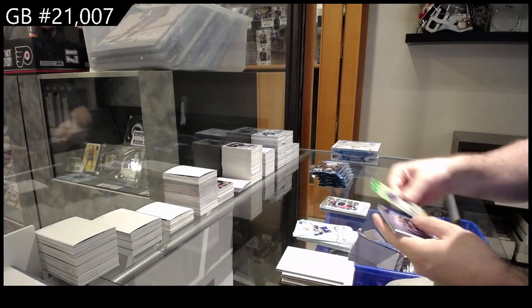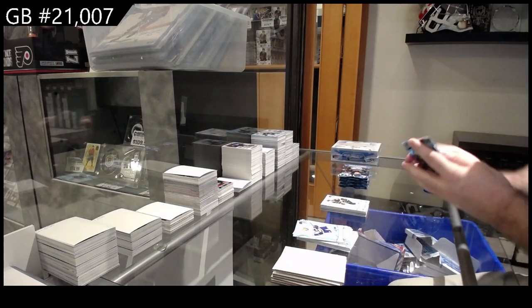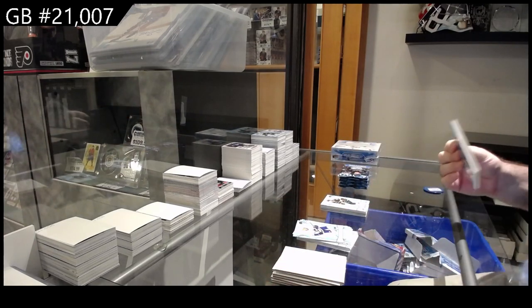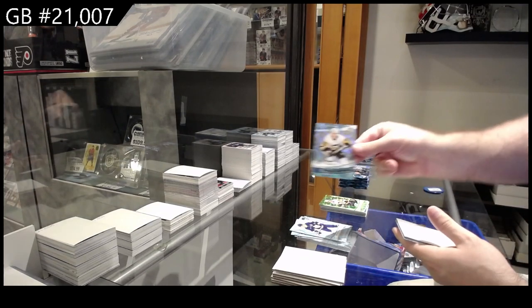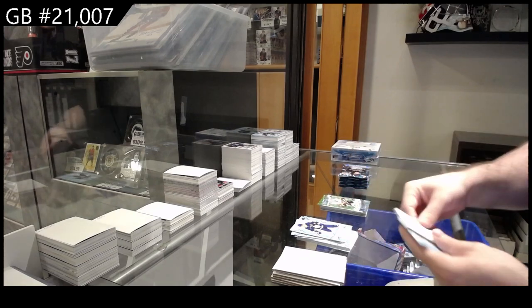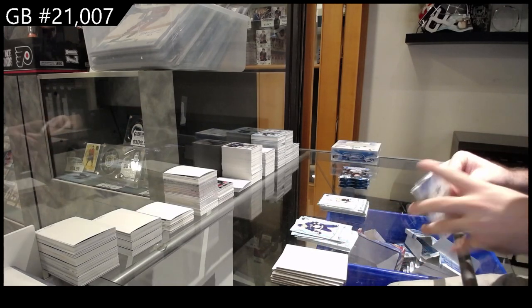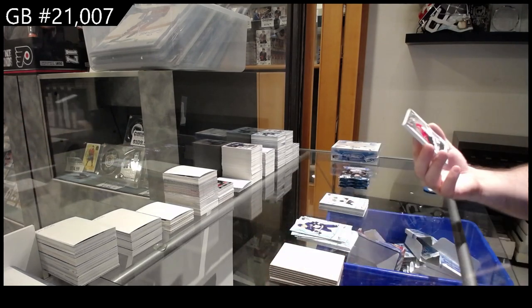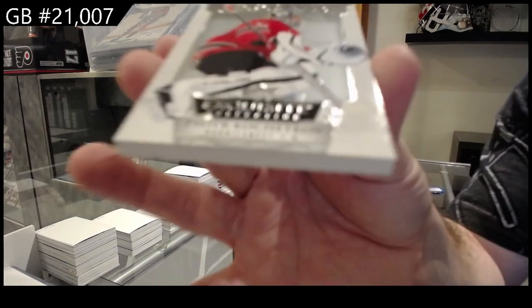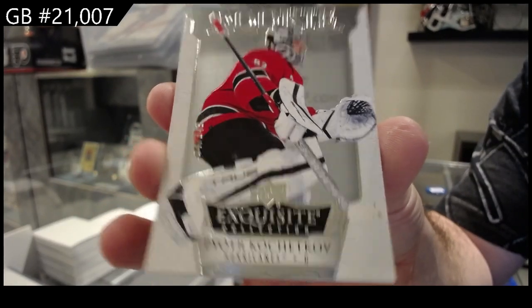We've got a green of Shesterkin for the Rangers. Sub-Zero of Goudreau for the Jackets. Boldy for Minnesota, rookie. Green of Crosby for the Penguins. $9.99 of Pustinen for the Penguins. And a rookie of Poulin for the Penguins. Green of Soderblom for the Wings. Johnston for Dallas. And a $3.49 for the Carolina Hurricanes, Kochetkov.